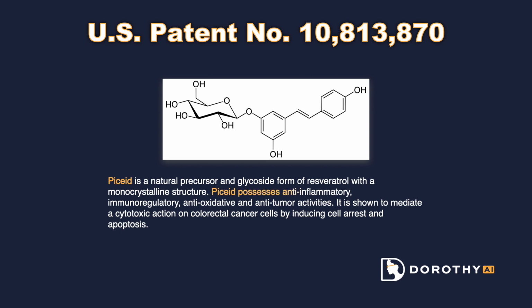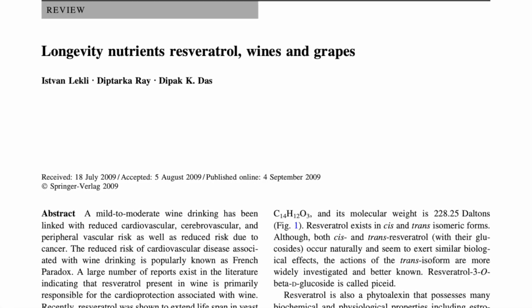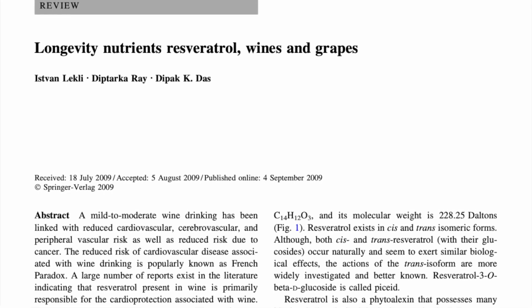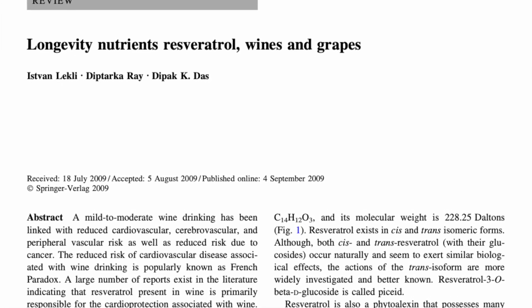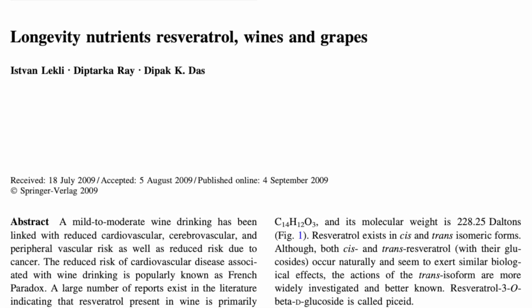Pie seed is said to exhibit anti-inflammatory, immunoregulatory, and anti-tumor activities, and according to Wikipedia, is related to resveratrol. Resveratrol, as you might remember, received a lot of press several years ago for potentially improving longevity and mitigating the effects of radiation on skin. Pie seed and resveratrol are members of a group of compounds called stilbenoids. This quick background research tells us that the presence of pie seed in the composition is likely the novel feature of the claims. So we'll focus our searches primarily on pie seed.